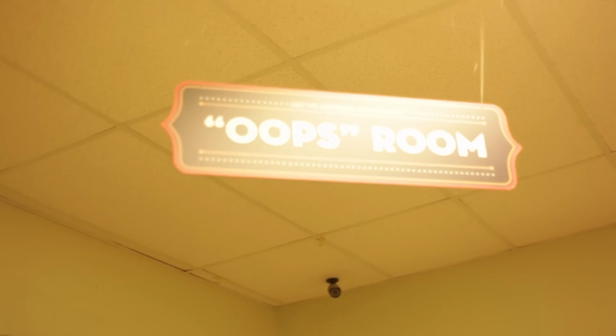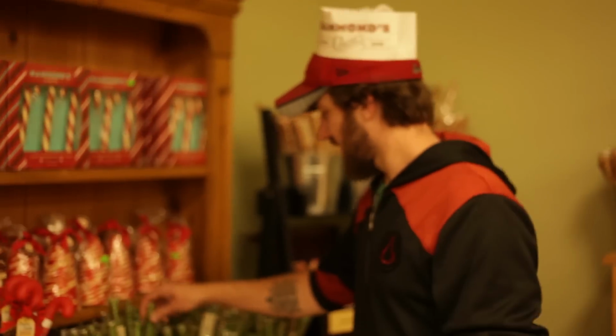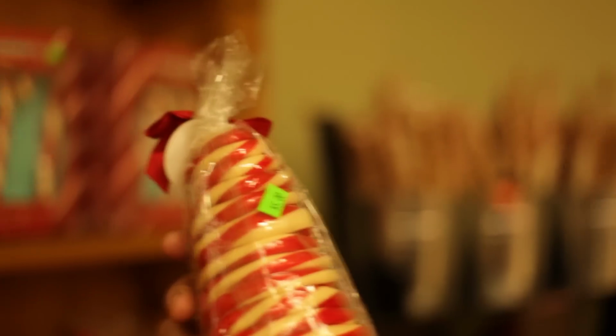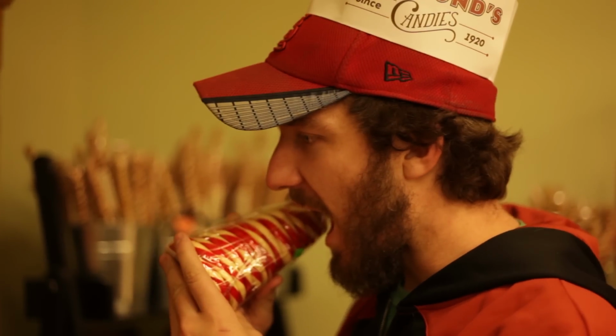This is the Oops Room. We got discounted candy, peanuts, peanut butter, and chocolate flavor. I went back and got it. Supposedly everything's broken or malpackaged in here, I guess. Like, look at this. What do you do with this? Do you just suck on it? Try not to claw them.